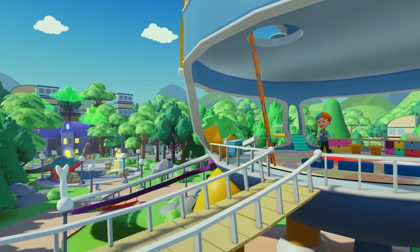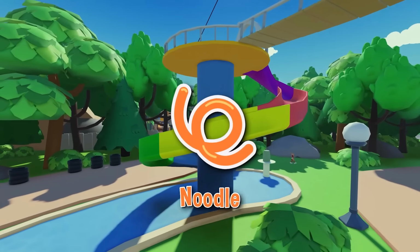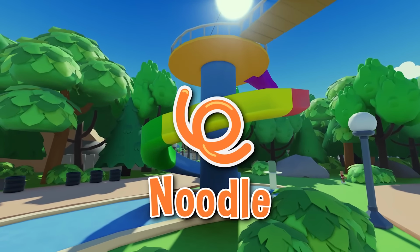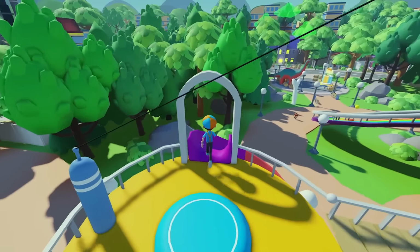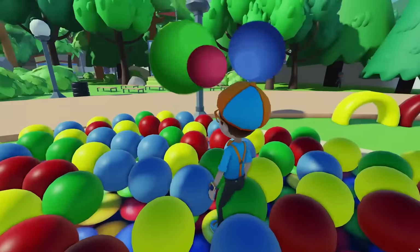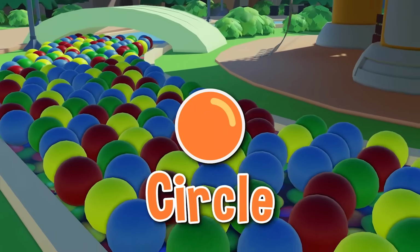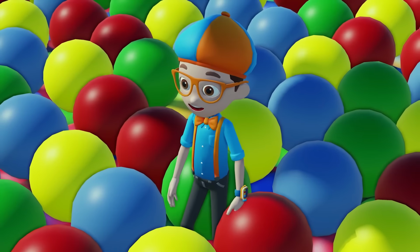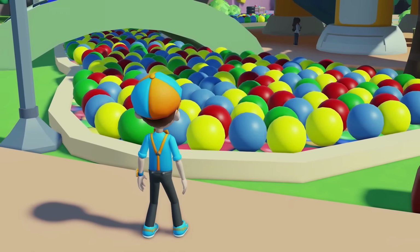First of all, let's go down the slide. It looks like a giant noodle, or like a spiral. Okay, ready when you are. Let's go! Hey, look at all these circles in the ball pit. Yeah, and there's so many different colors. That's so silly. Okay, next shape on the list is a rectangle.